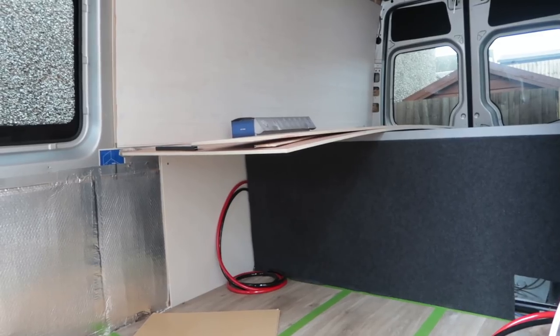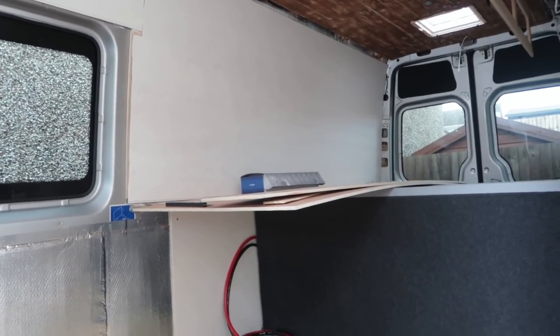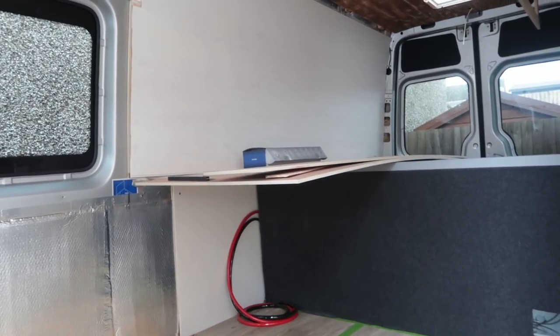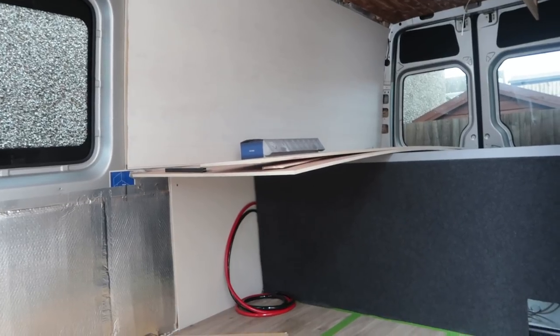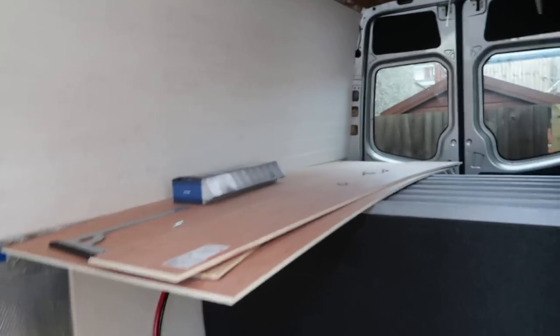Then we started battening the walls and the ceiling. So all the battens are screwed into the main joists of the van. And then from there, obviously we had the tongue and groove fitted. Excuse me while I bang my head and drop my glasses.